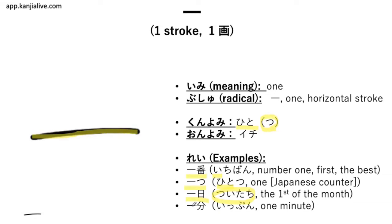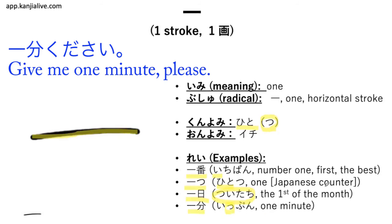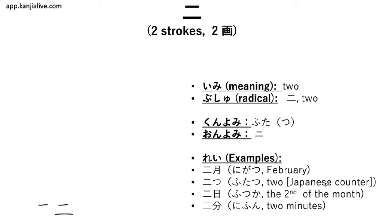The last example is 一分, いっぷん. Please note that here is small っ, right? Small っ. いっぷん. So 1 minute. Let's say 一分ください. Give me 1 minute. Okay? The next one.